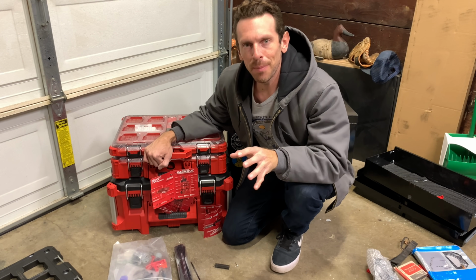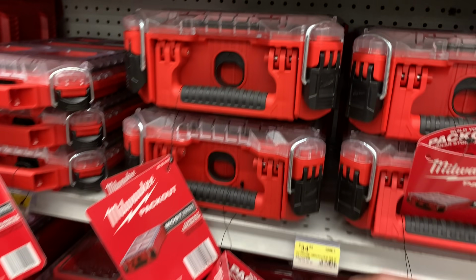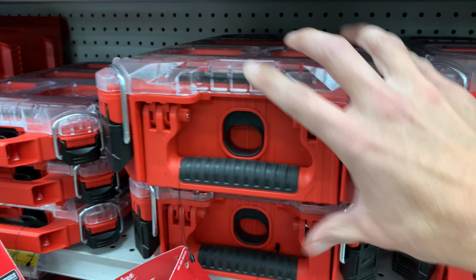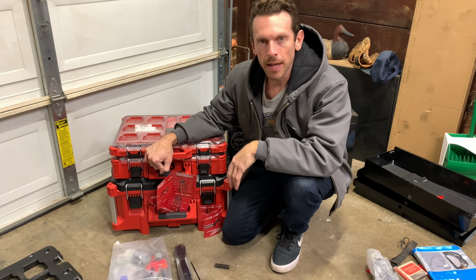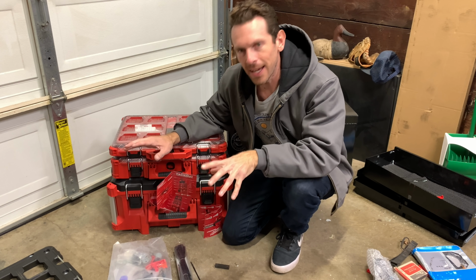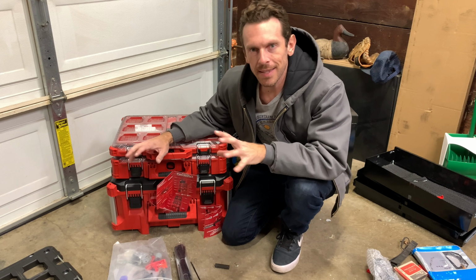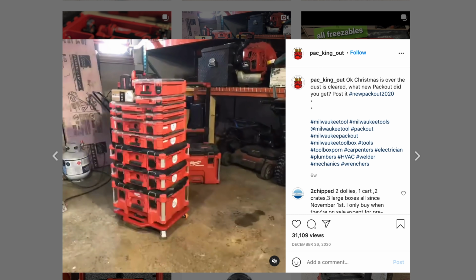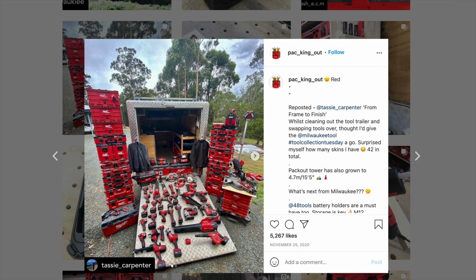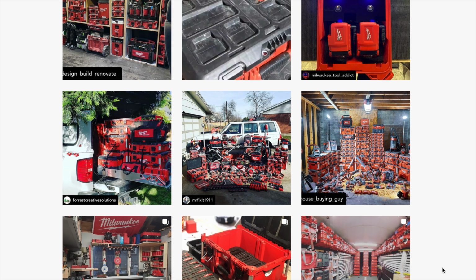So after a decent amount of research, several trips to the hardware store, and endless agonizing about the price, I went with the Milwaukee Packout System. Yes, it's expensive. I get it, I worried about it, I'm over it, I'm going for it. These things have a crazy cult following online. If you look at the reviews, it's like 4.98 stars, over 5,000 reviews. People really go crazy for these things.